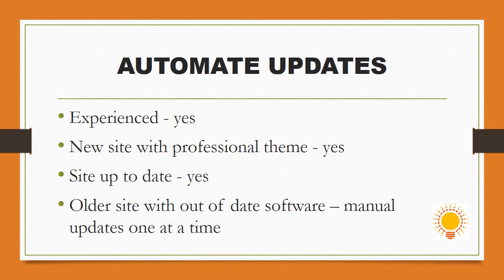You can configure automatic updates through your hosting service and your WordPress back office. It applies to minor WordPress updates. If your software is up to date, it's safe to configure automatic minor WordPress updates. Theme and plugin updates require research, and they should be done manually.